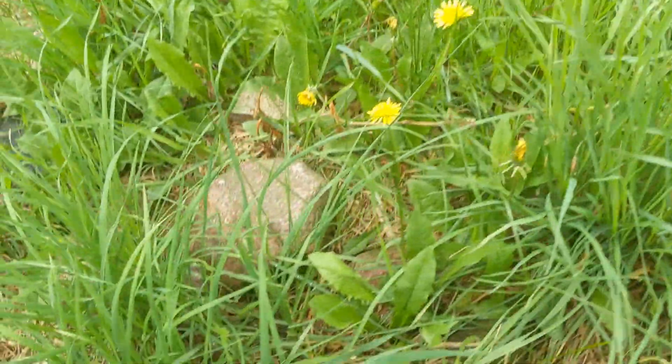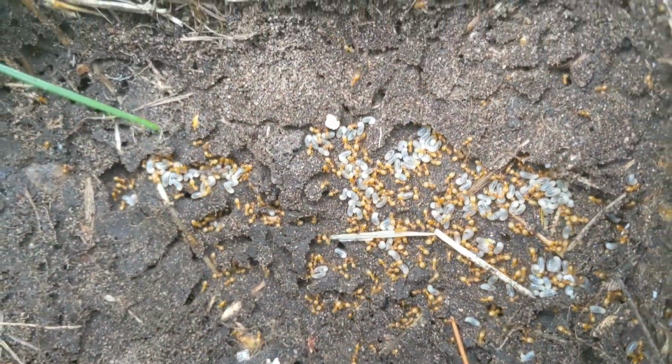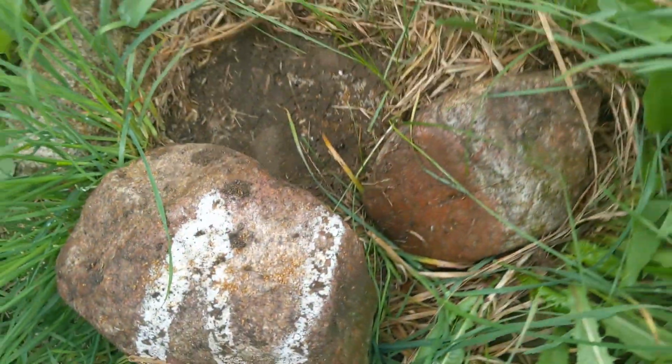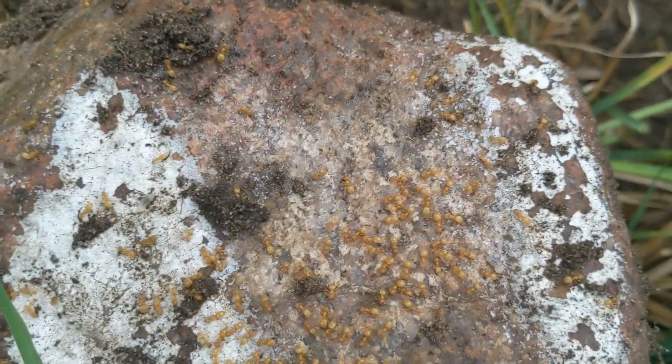Alright, yeah. So, I guess I'll just do the rest of these live. Oh my. Yeah, more Lasius. Which means that this rock right here might actually have some Tapinoma, because it's not exactly the most buried rock. Nope, more Lasius. I flipped that one on its side. Yep. Lasius.